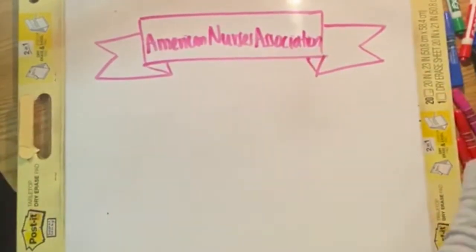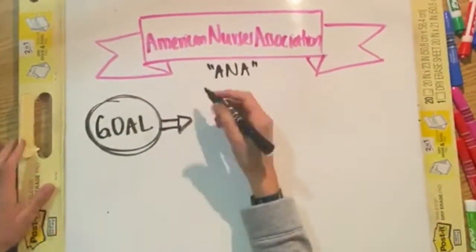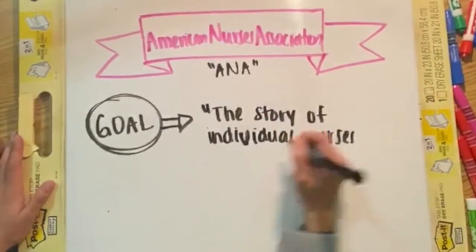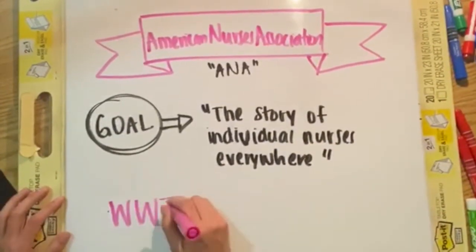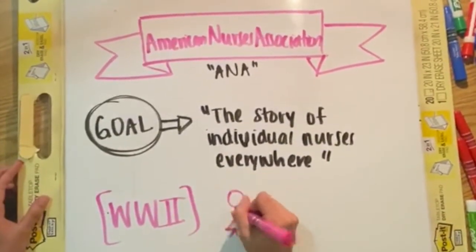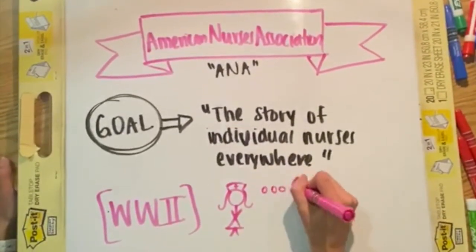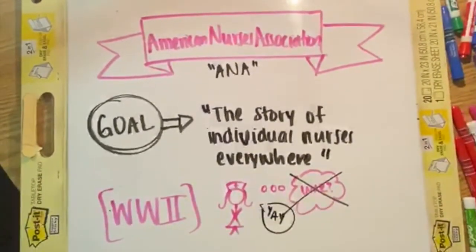The goal of the ANA is to build a spirit of solidarity and action while sharing the story of individual nurses everywhere. The ANA has allowed nurses to have a collective voice since it was founded in 1896 and still does to this day. One profound example of this was during World War II. While the number of nurses in active duty was already increasing, President Roosevelt proposed to draft more nurses into military services. However, in 1945, the ANA chose to intensify the recruitment of nurses into military services as an alternative to drafting.